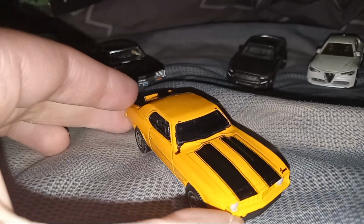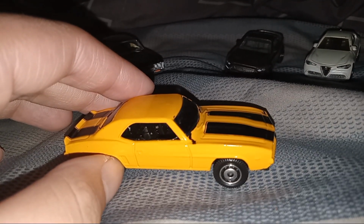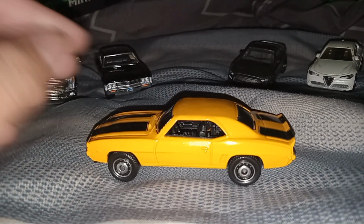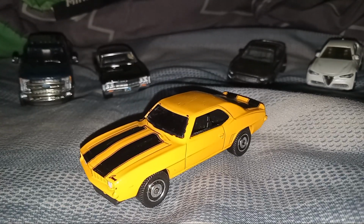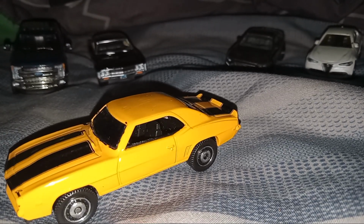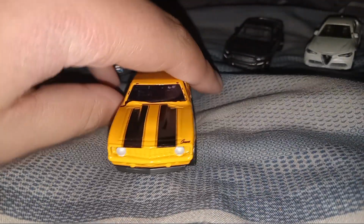This one is not that old, but it's over 54 years old. So yeah, kind of cool. Chevy is not gonna make the Camaros anymore, I don't know why. They're cool at the front.